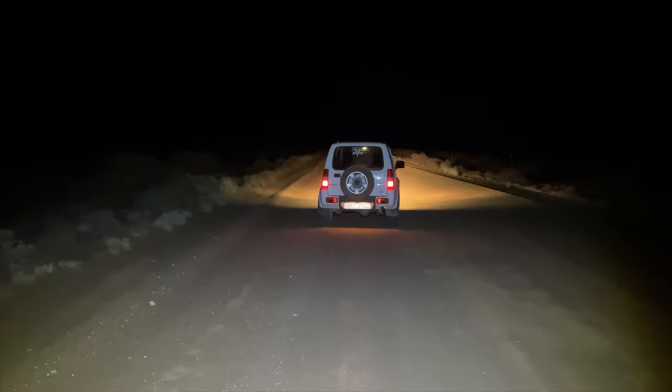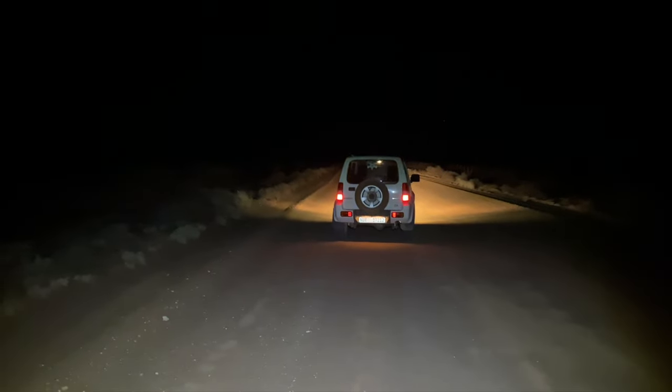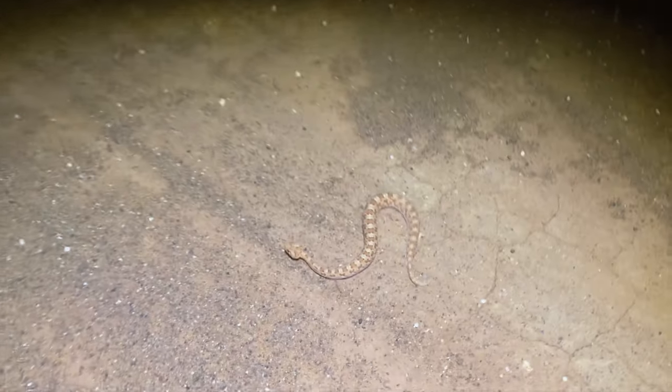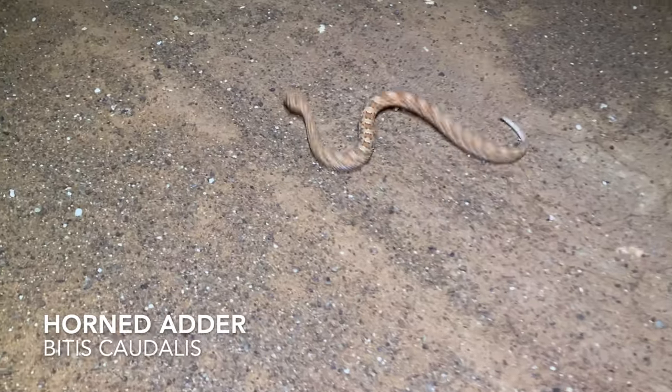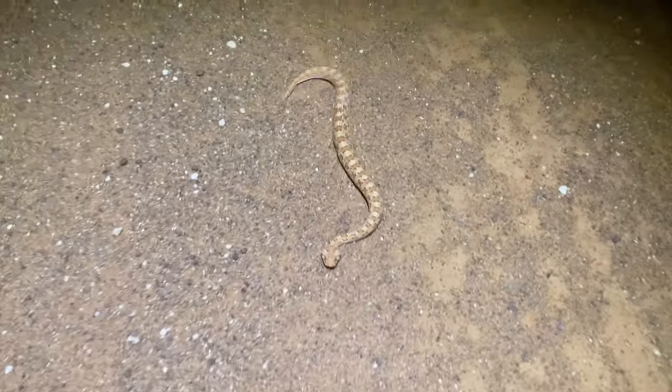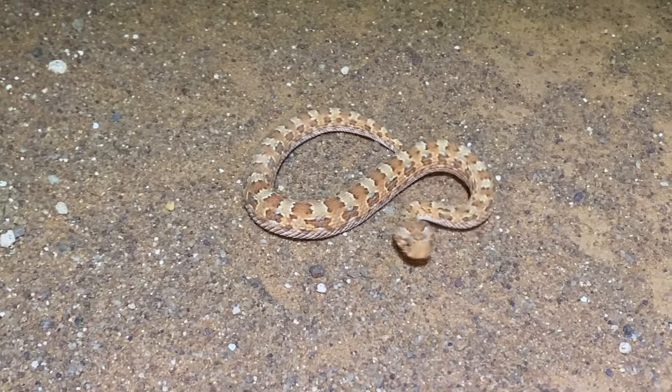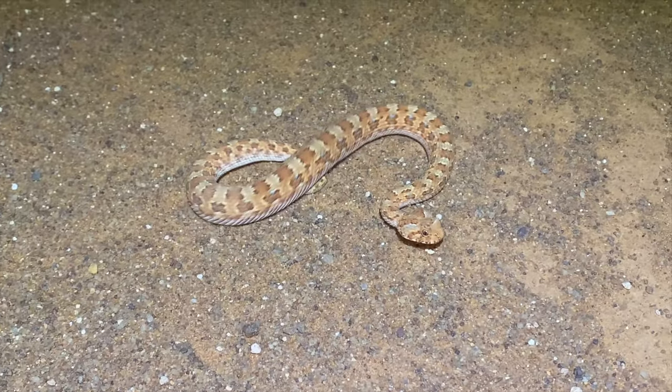You can see there my car is parked in the middle of the road because I came to a screeching halt. I saw what I thought was a snake in the road, and here we go. Stunning looking horned adder, who's really grumpy now that he knows the gig is up. So get this guy to calm down for a split second. He's leaping out there. It's on attack mode, as people would say. But he's just being defensive.